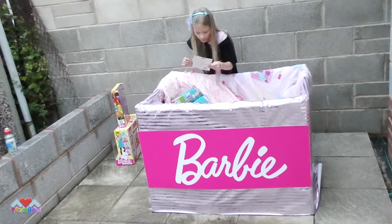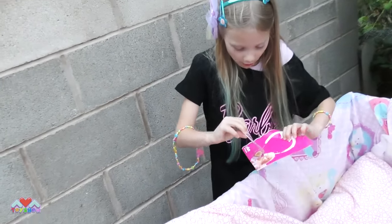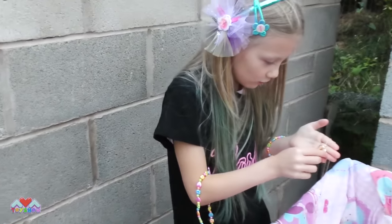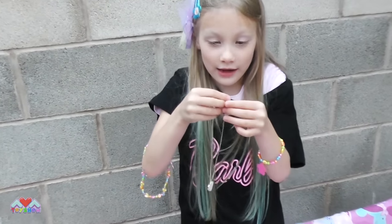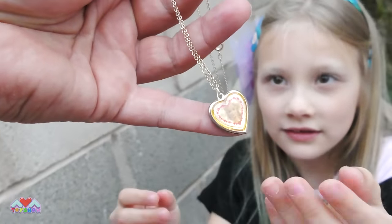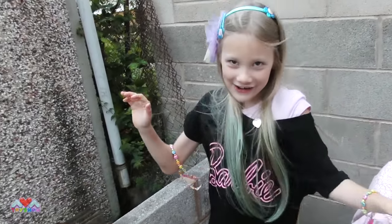Oh wow, look at this Barbie necklace. So beautiful. Do you love Barbie? Because I do. Oh my gosh, this is so cool. This looks like real gold jewelry. It actually does. Oh, I can't wear it. This is so beautiful. It's like gold jewelry. Do you think I look fashionable? Runway.